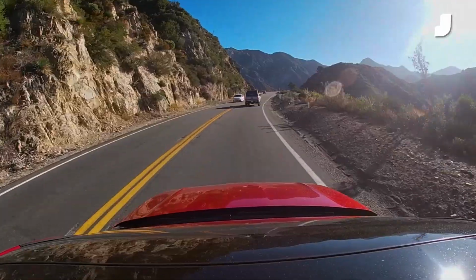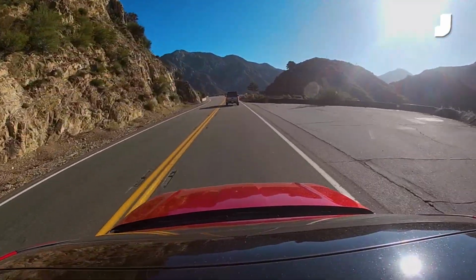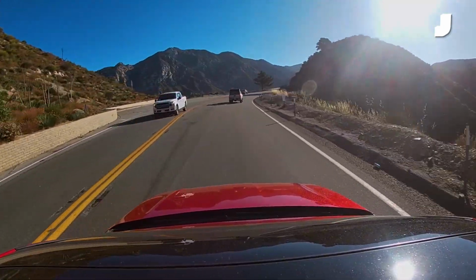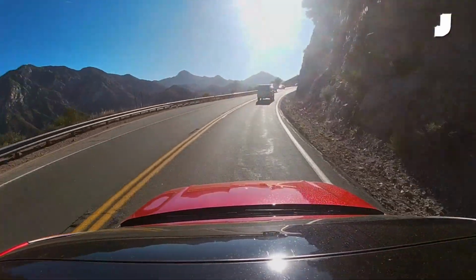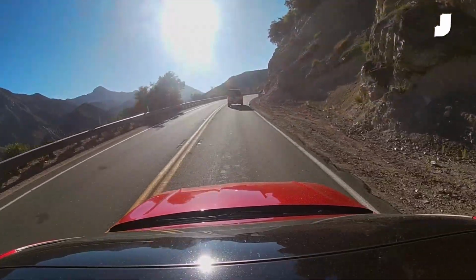I haven't found rev matching. I'm assuming there's not rev matching in here, which I don't really mind, because it's a performance car. You're going to rev match on your own if you feel so inclined, but I would appreciate the option at least. I don't know if I'm going to get ousted by the car community for this, but I don't know how to heel toe shift. I don't know if it's an issue with my giant feet or what, but I'm not a heel toer. But I can still rev match relatively well with this transmission.